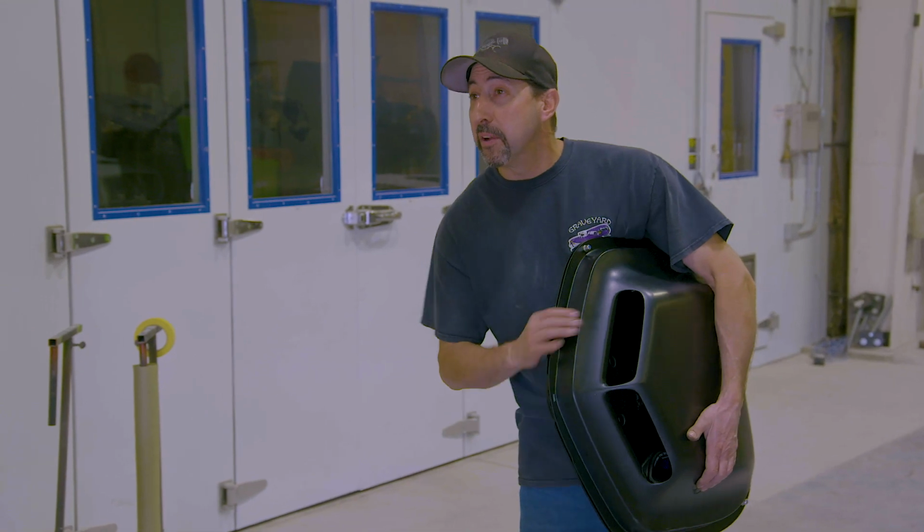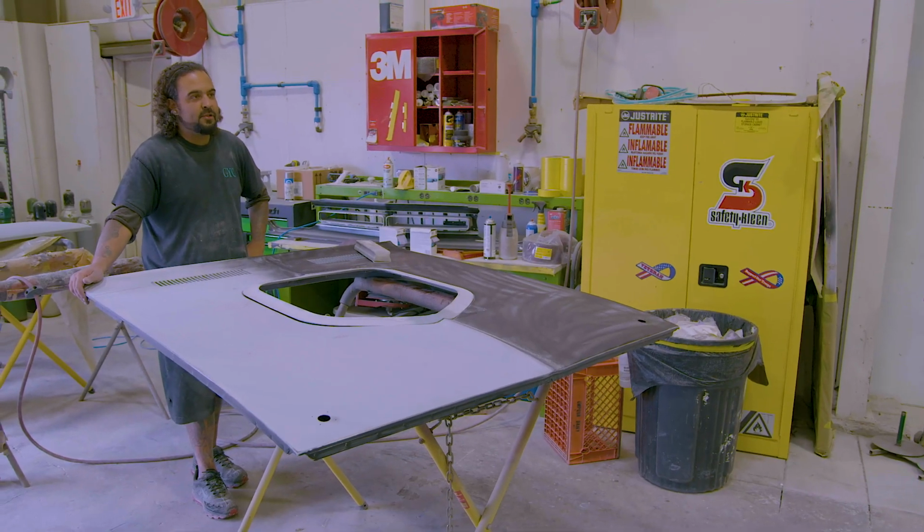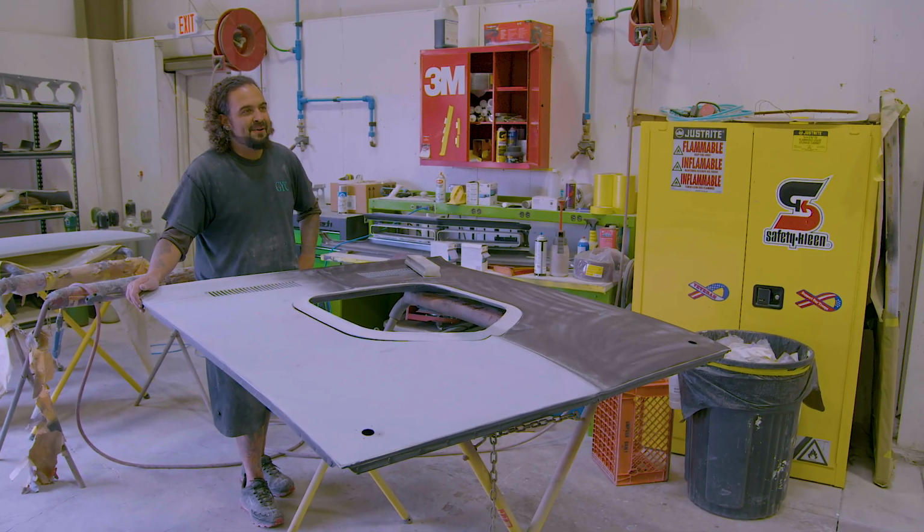Well, I'm going to go put this in my truck. What? No, I don't want to see some Dodge Dart coming in the next two weeks with a shaker on it.